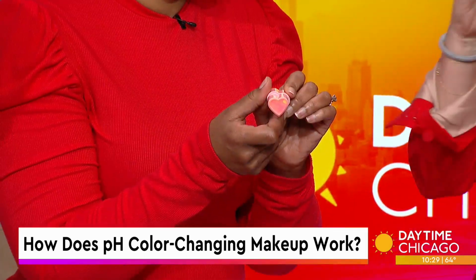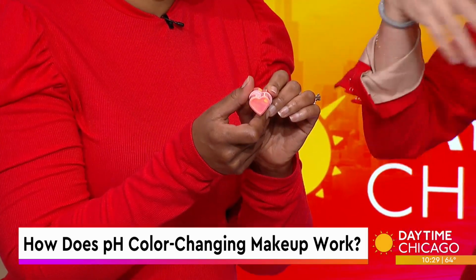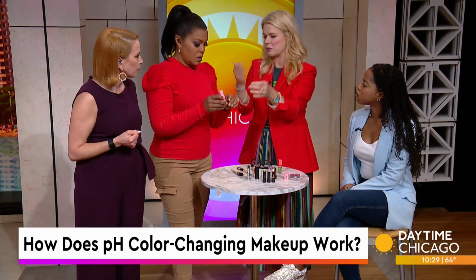This one's by Lottie London. It has a little shimmer underneath it, but it does have that dewy base. And if you were to use a brush, that pigment wouldn't shade shift on top there. You know what I mean? You can actually just wipe it off.